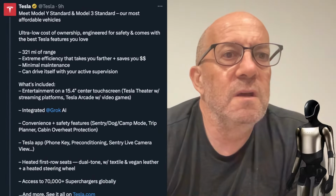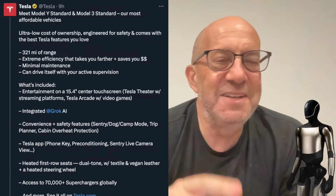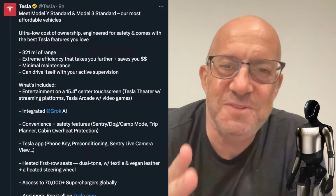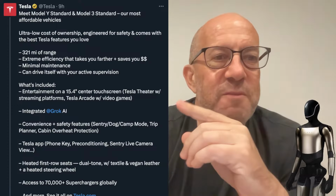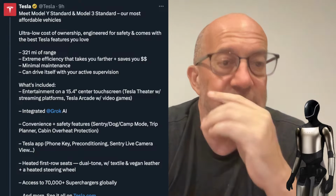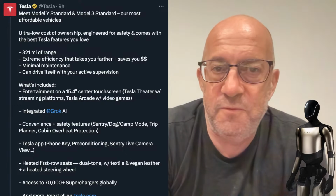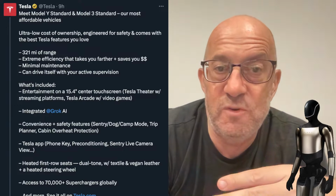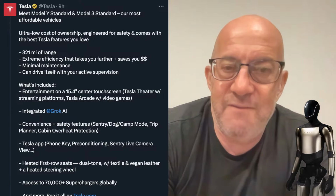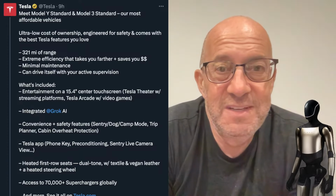So this is a summary from Tesla. Ultra low cost of ownership. We'll talk about that in a minute. Is it ultra low cost? I'm not sure this is quite ultra low cost. Extreme efficiency. They did get a lot of efficiency here. Minimal maintenance. Can drive itself with your active suite. FSD is available. I believe if you buy one, you get 1 month of free FSD. I believe autopilot has been removed. People are making a big deal out of that. I have autopilot in Thailand. It's terrible. I hate it. Almost never use it.